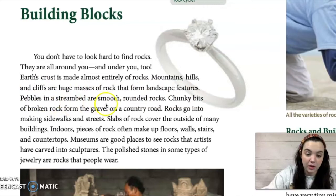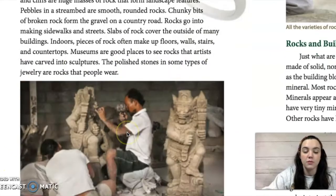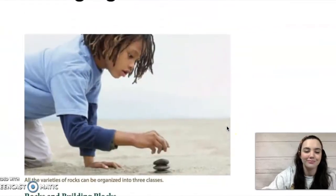Pebbles in a stream bed are smooth, rounded rocks. Chunky bits of broken rock form the gravel on a country road. Rocks go into making sidewalks and streets. Slabs of rock cover the outside of many buildings. Indoors, pieces of rock often make up floors, walls, stairs, and countertops. Museums are good places to see rocks that artists have carved into sculptures. The polished stones in some types of jewelry are rocks that people wear. Rocks are all around us. Wow! There's a kid.